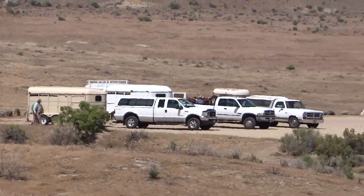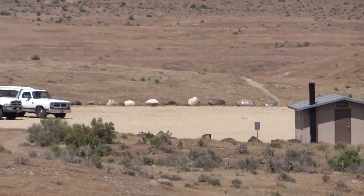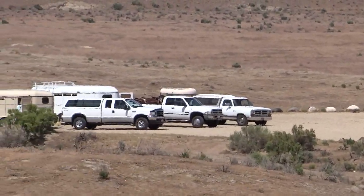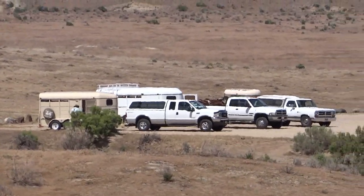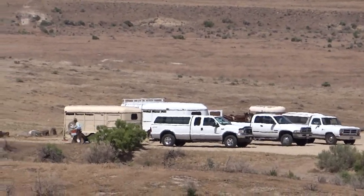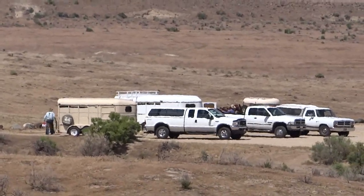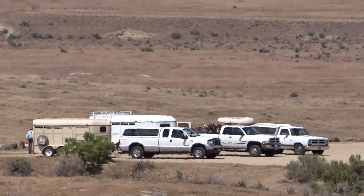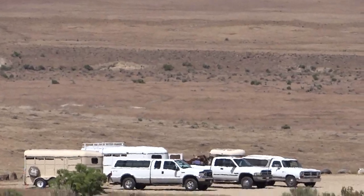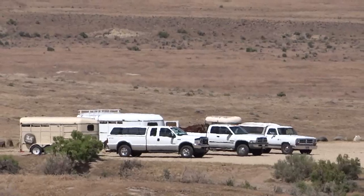See, this is the area we passed where people are parked. It has restrooms here. As you can see, most of these vehicles, if not all, I can't see too well in the display here. It's kind of bright on my end. They have horse trailers, so this is a wonderful place to bring your horses. Okay, we'll move on.